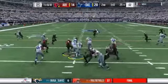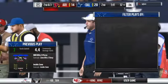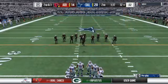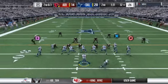They'll start the drive with Elliott, and he'll push his way forward to about the 32. 7 yards on the pickup there, and it'll leave him with a 2nd and 3. First play of the drive, let's give credit all around. Excellent blocking, but the guy carrying the ball, he was the finisher. A really nice run. Let's go!